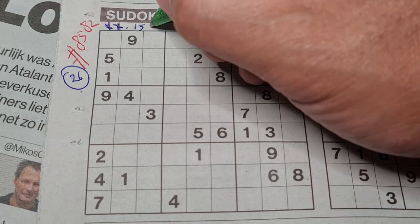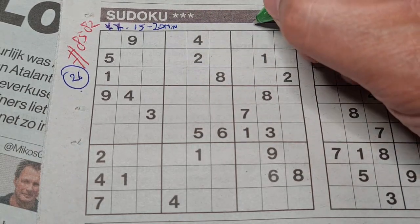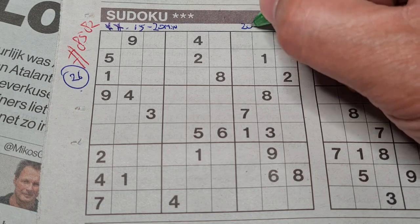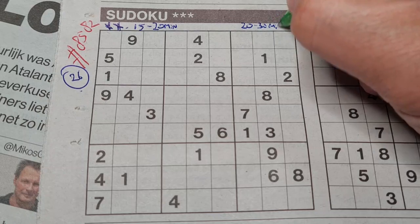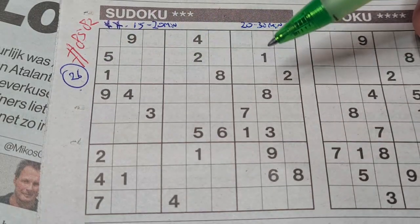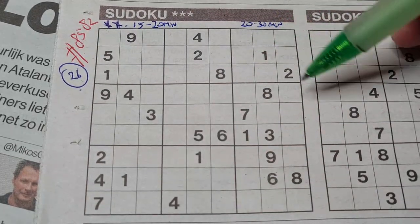For 2 stars, 15 to 20 minutes. For 3 stars, 20 to 30 minutes. 3 stars has always 25. This one has 1 digit more. Alright, so let's get started.